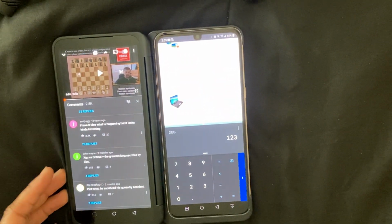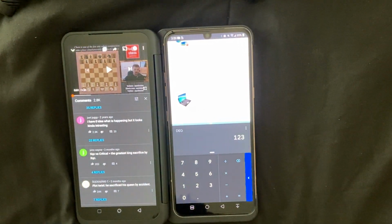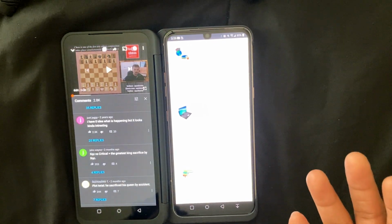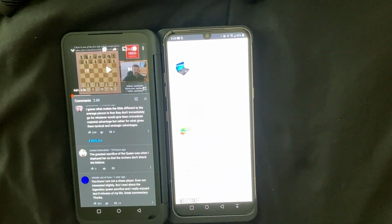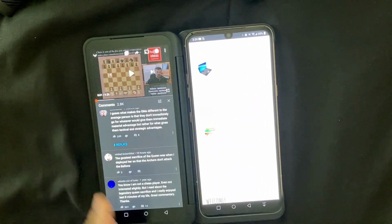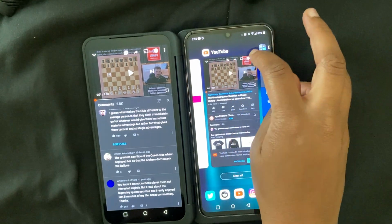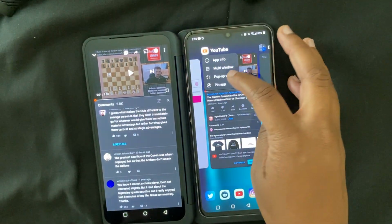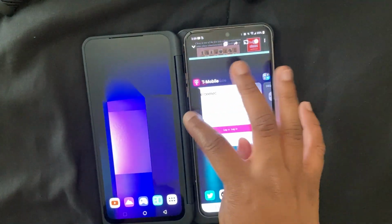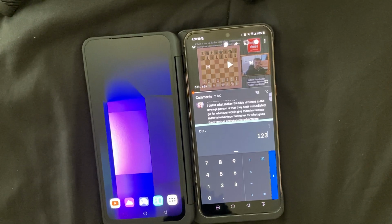So it just depends on how you want to use your device, how you want to use your apps. Typically you would have a split screen, but now you can have full access to both screens without the split view compromising what you would normally see. So I think that is a great feature of it. And of course, like I said, if you want to, you can do the typical split screen, just like normal. You can do that. So I think that is a great feature.